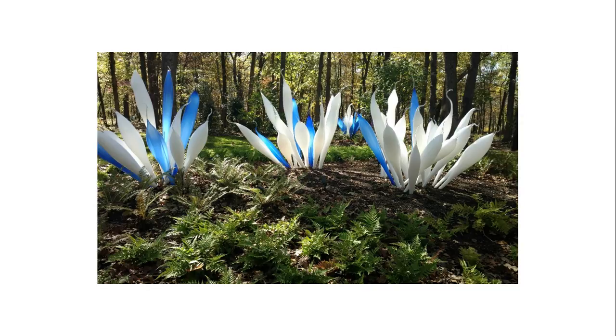Chihuly has also placed these pieces of glass in a particular and peculiar way. They seem to mimic the ferns that inhabit the space between the different arrangements. They have a point where they are rooted in the ground, then they seem to grow up and out from the earth, expanding in different directions at once. This could signify the growth of glassblowing as an art form, and how Chihuly has played a significant part in that. It could also signify Chihuly's love of using glass to help people reimagine the environment around them.